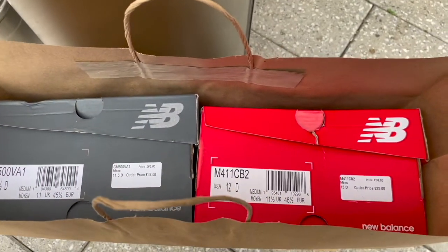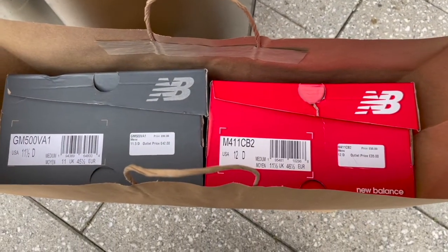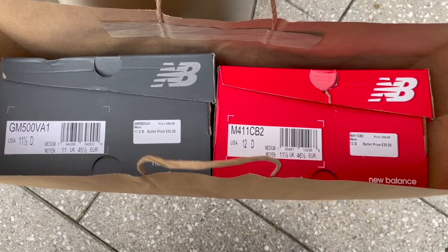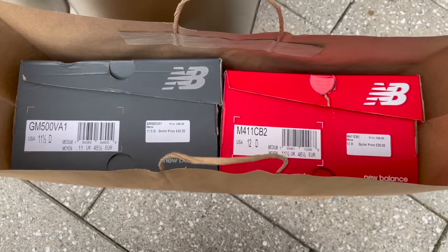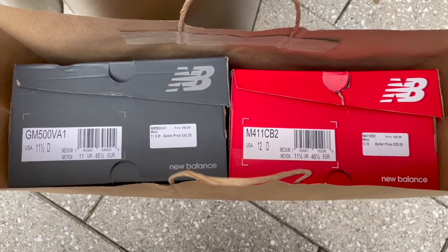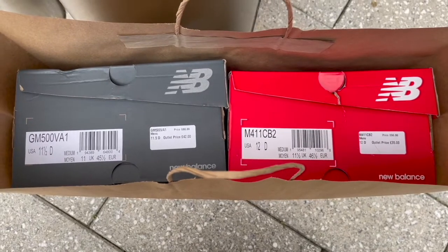I managed to get two pairs of trainers from New Balance, and the guy that helped me was very, very good. So I was very impressed by the service, and I was very impressed by the shoe selection as well.